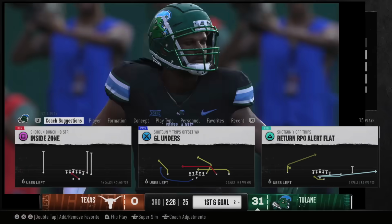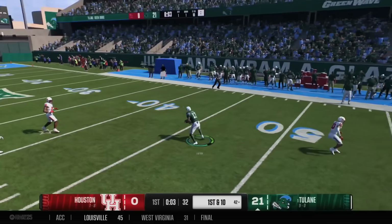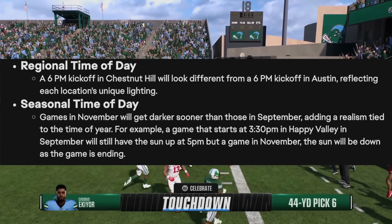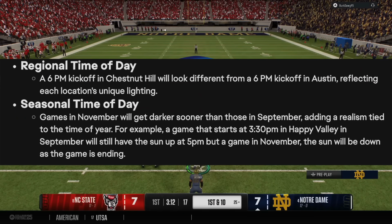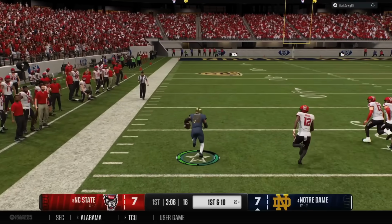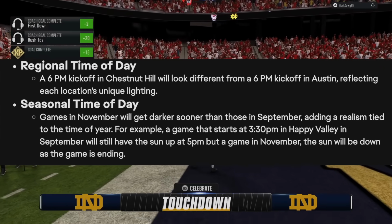Okay, so then you have regional time of day. A 6 p.m. kickoff in Chestnut Hill will look different from a 6 p.m. kickoff in Austin, reflecting each location's unique lighting. And then seasonal time of day. Now this is when they're like, all right, man, they're really getting deep in the bag here. Games in November will get darker sooner than those in September, adding a realism tied to the time of year. For example, a game that starts at 3:30 in Happy Valley in September will still have sun up at 5 p.m., but in November, the sun will be down as the game is ending.